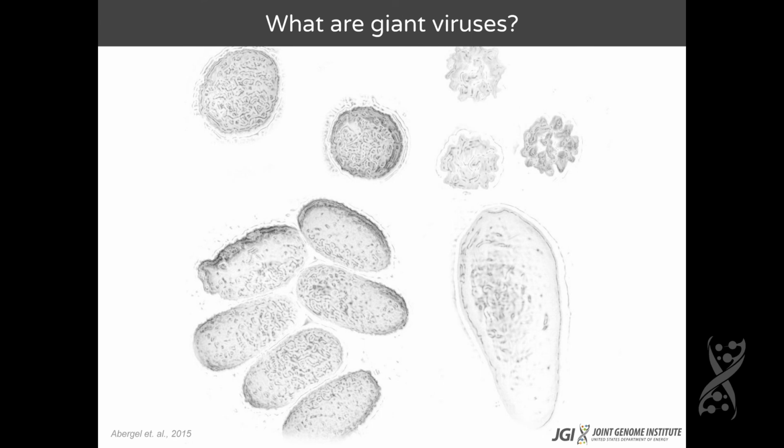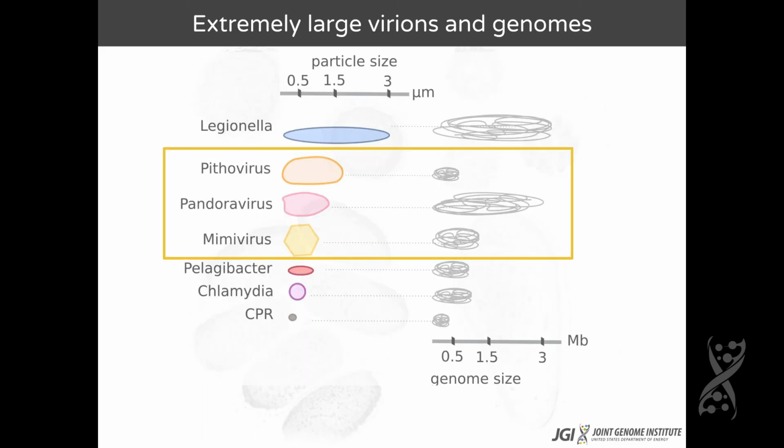And you might wonder what giant viruses are. So you can see here a lot of different giant viruses, and it's clear they can be quite divergent in their shape. But what they all have in common is that they have extremely large virions, which can range up to 1.5 micrometer in diameter, like we find, for example, in pithovirus. And they also have extremely large genomes with up to 3 megabase. At the moment, the record is held by Pandoravirus.